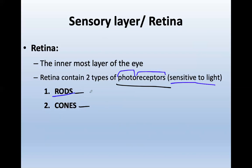Rods are the cells that are going to help me see in the dim light. Now, when you're in a dim light, guys, do you see a lot of details? Probably not, right? This is just going to basically give me where, let's say, the furniture is in the room. You give me kind of a shade of gray where things are located, but I don't see a lot of color. I don't see a lot of detail. There's no vividness or acuity to my picture.